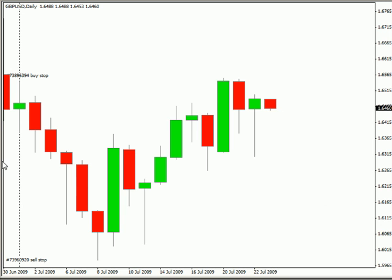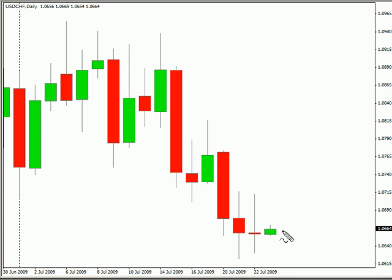Now switching over to the US Swiss pair. This pair formed an inside doji bar. We could definitely see a turn in the market over the next session or two. Look for a breakout of the previous bar's high or low for a potential change in market direction. Definitely looking for it to move a little bit higher. Overall, it's moving sideways currently, though.